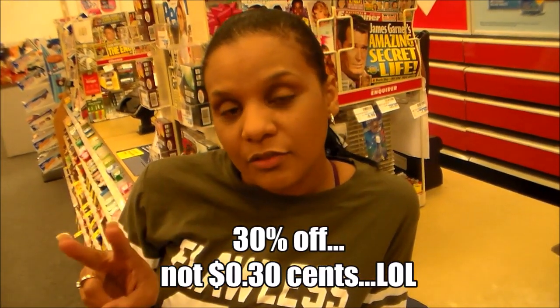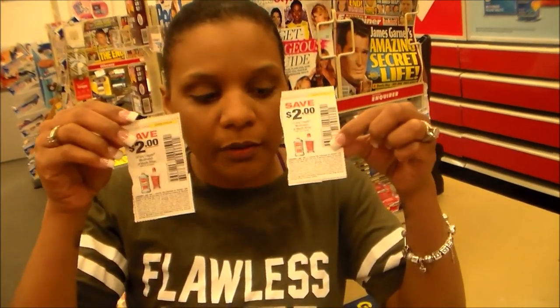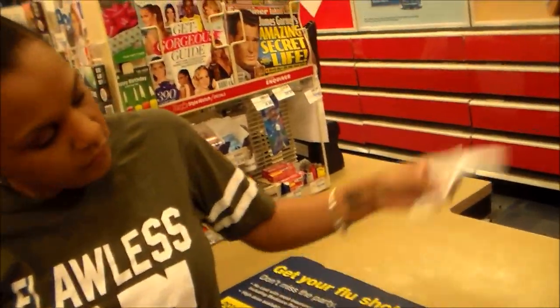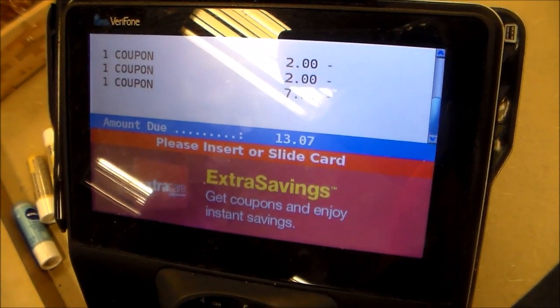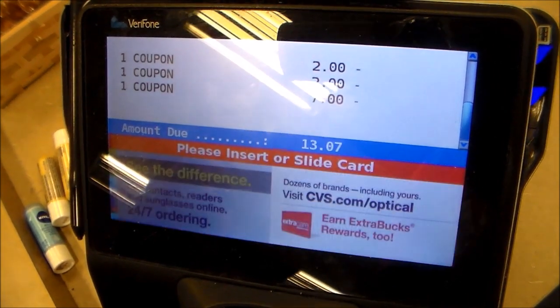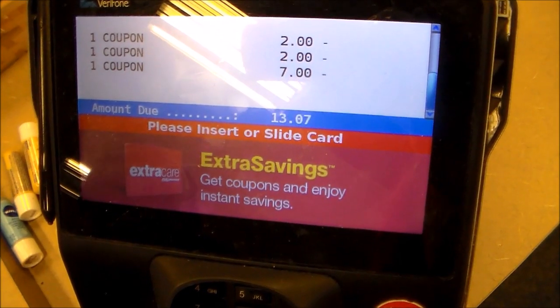So we're waiting for them to manually put in my 30 cents off. I got two razors on this transaction and two Colgates, and I'm using these $2 off coupons and this $7 off coupon. So there are those. $13.07. And I got $15 in my coupon fund. Transaction number one.